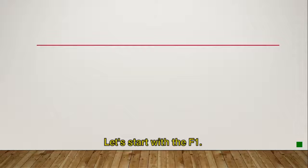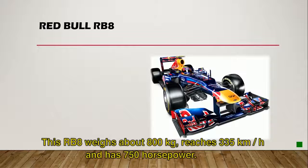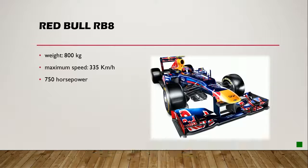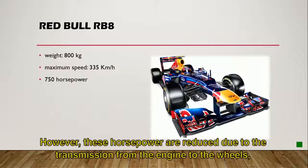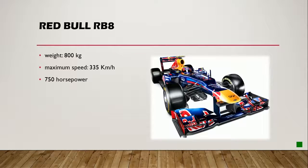Let's start with the F1. This RB8 weighed about 800 kilograms. It reached 335 kilometers per hour and it had 750 horsepower. However, these horsepower units are reduced due to the transmission from the engine to the wheels, the resistance of the soil to the car, and the wheel slippage produced.